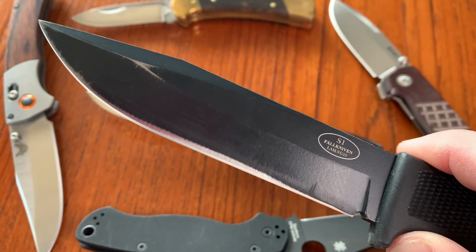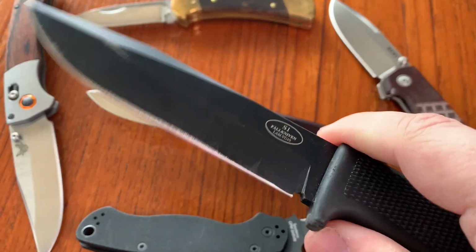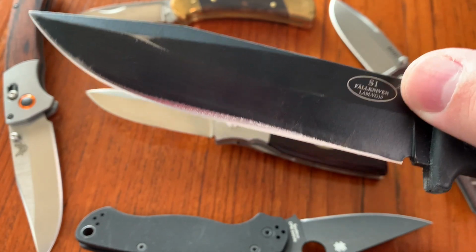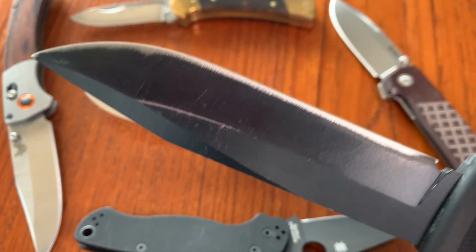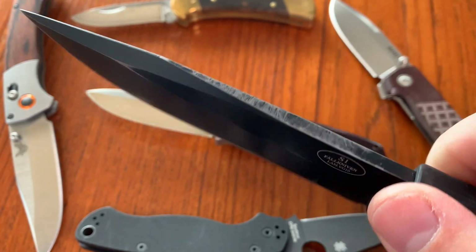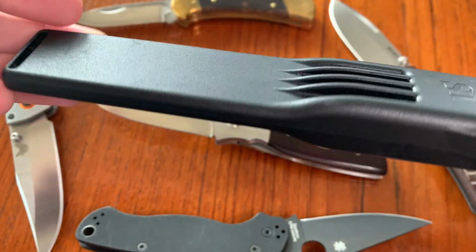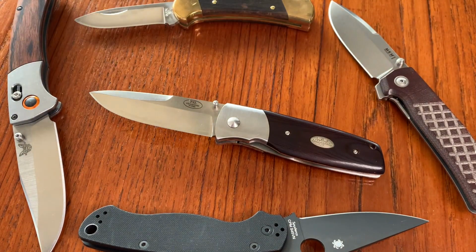Yeah, so the fixed blade Fallknivens are pretty well established as good outdoors knives, and this is no exception. I'm pretty happy with this knife. You can see I've used it some, and it's among the fixed blade knives that I would be most likely to take with me if I was going on a camping trip and planning to do a little bit of bushcraft or just general purpose camping tasks. It comes in a thermoformed plastic sheath, nothing special, but perfectly usable, and a good time-tested design.